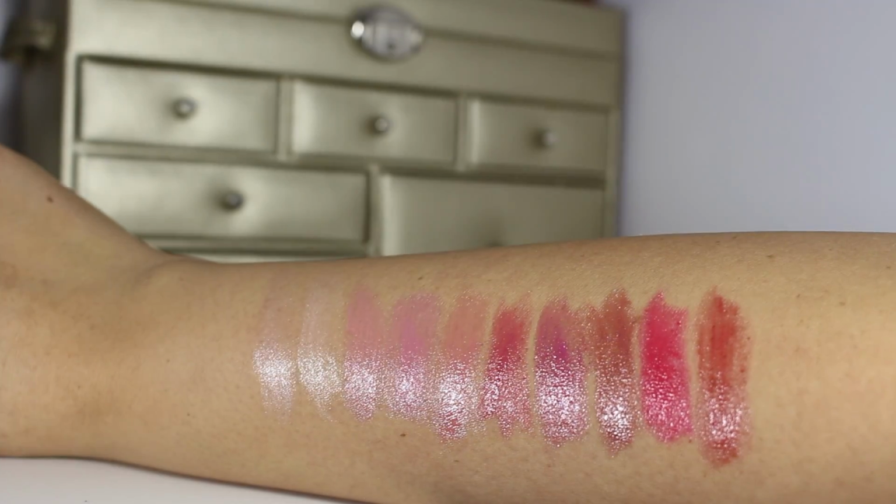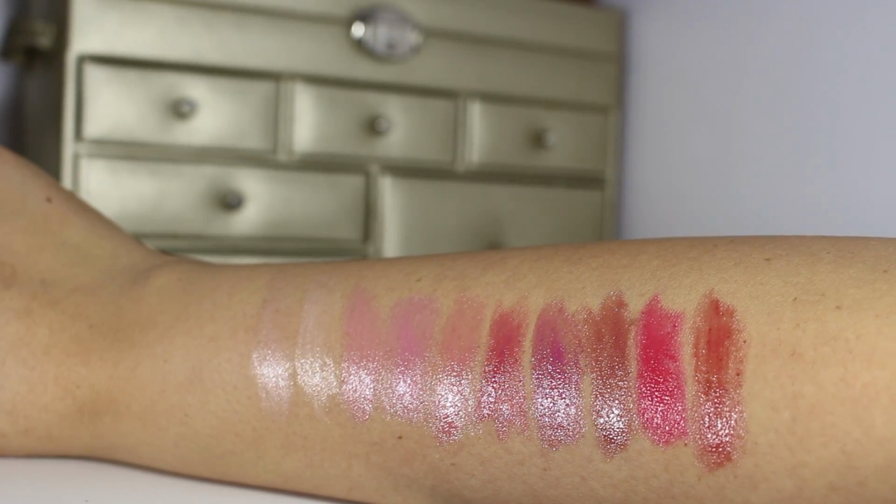When you see the swatches, I definitely had to build them up to get to the color I was showing you. Some are really sheer, but some of them have a nice amount of pigment. It's like a tinted balm, I guess you could say. They're moisturizing. They don't last on the lips for a super long time, but it's one of those really good purse items that you can throw in your purse and whip out when you want to add a little bit of moisture or color to your lips.